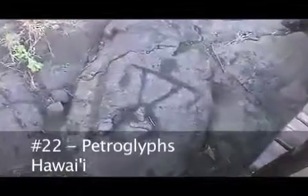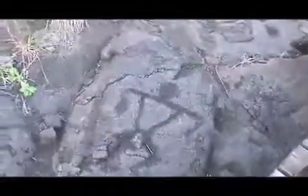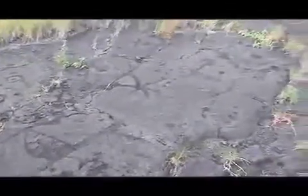That's probably one of the more famous figures. You've seen it in postcards and that sort of thing. They're all around here. Ancient petroglyphs, some thousands of years old.